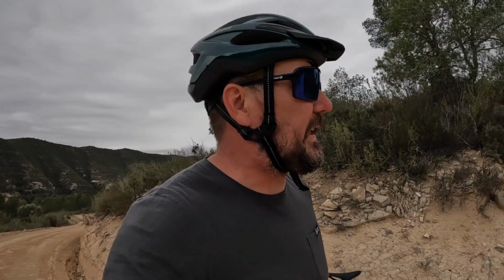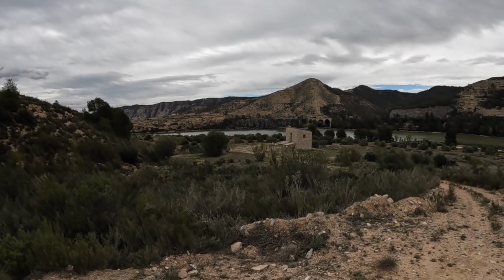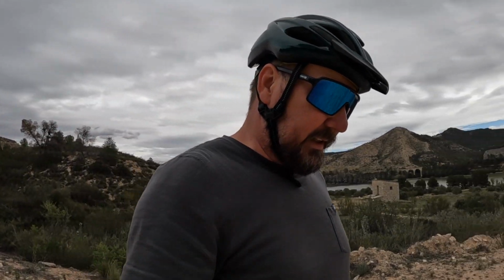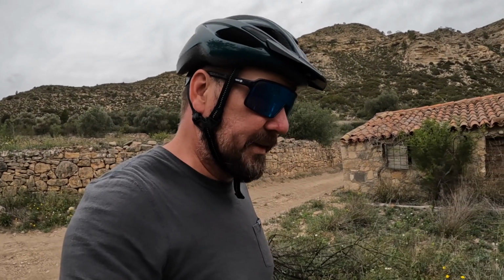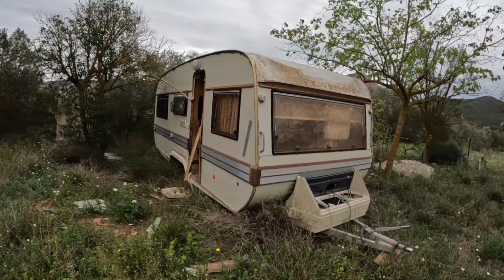Anyway, enough of that. So I've come up a bit, uphill a little bit, hence the out of breathness, and you can get a good view of the river down there. There's a few fishing boats out at the moment, being the Easter weekend. I'm almost back at the road, and just a few metres off is this little finca and an old caravan.